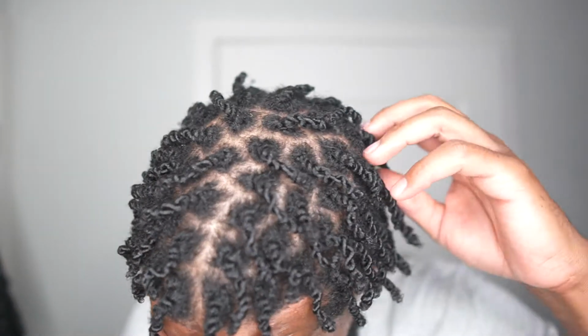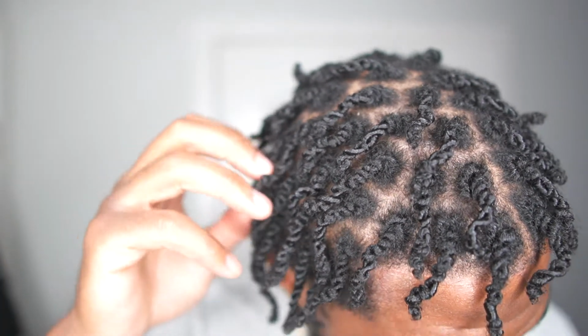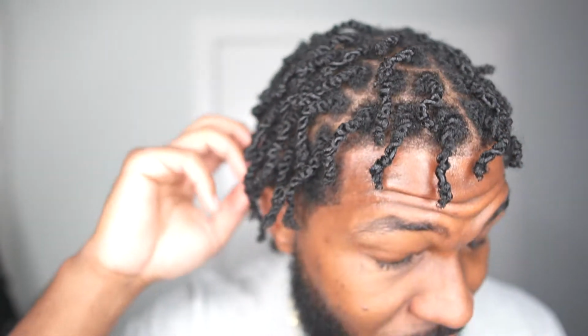Like I said, this was the style I wanted. I didn't want the comb coils. I had those before. These were the parts, the type of parting that I wanted also. So everything turned out good. Satisfied with how she did. She did good, real good, actually.